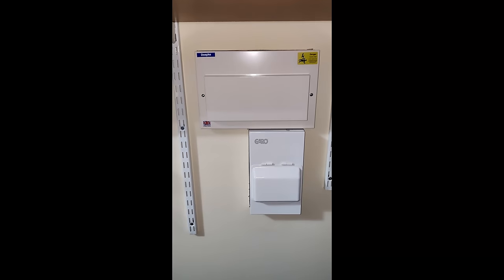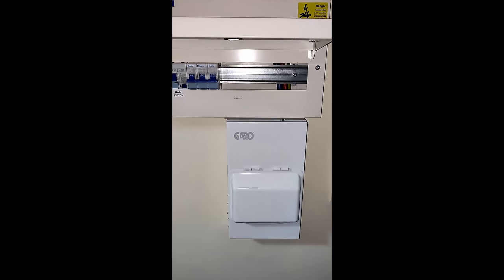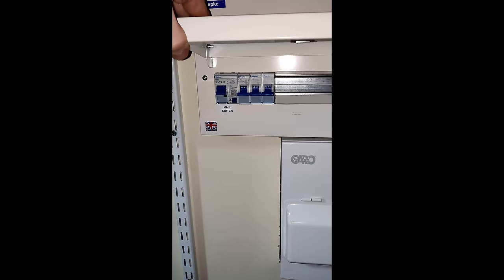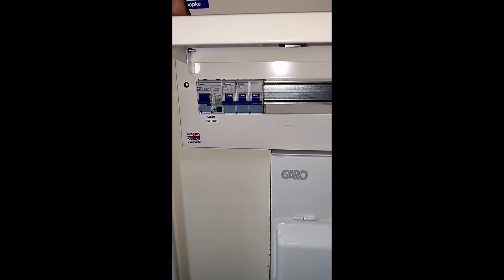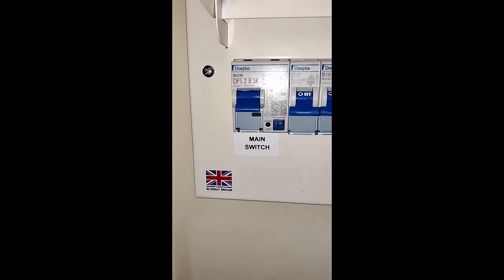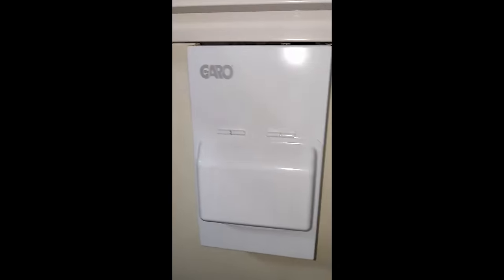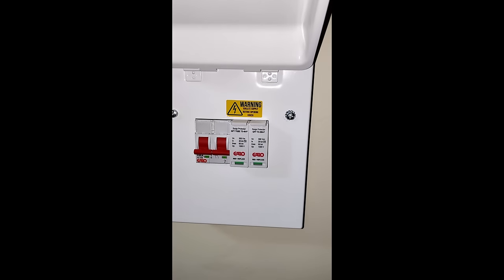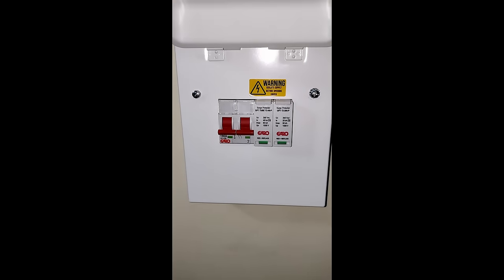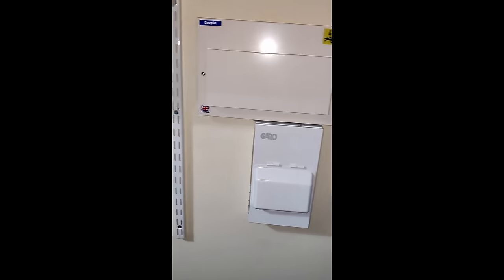So the electrician's just finishing up work here. You can see they've lined up a few of the breakers there for the various feeds. We got a main at 40 amp, 20, 16 and a 16, and the big one, the surge protector, that comes straight in from the meter. So those have gone together.